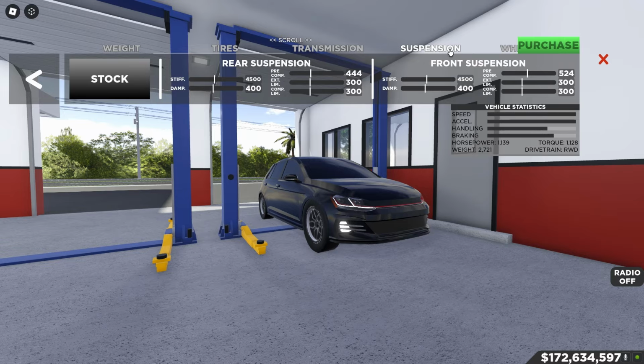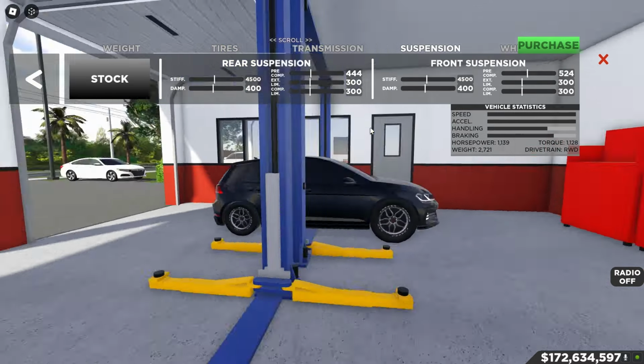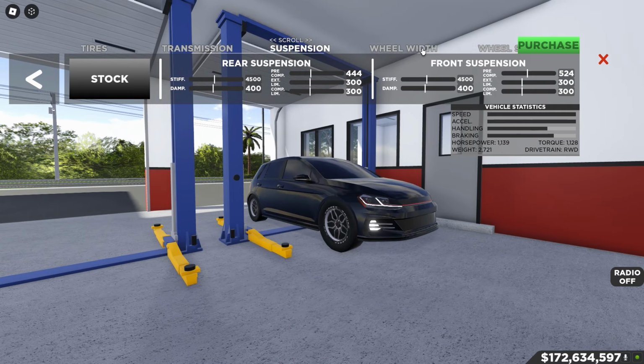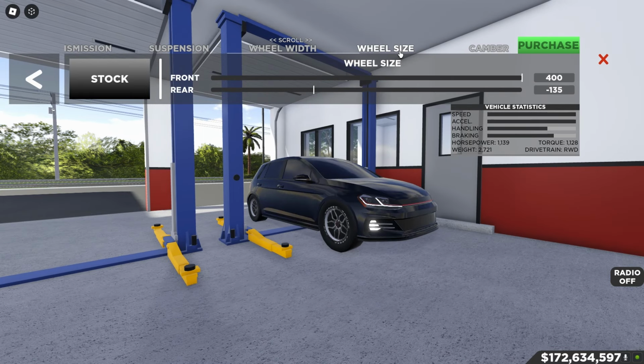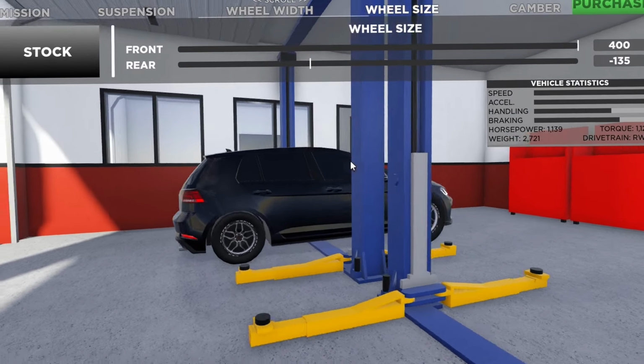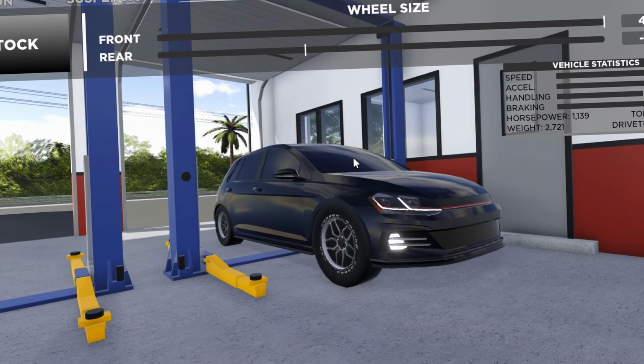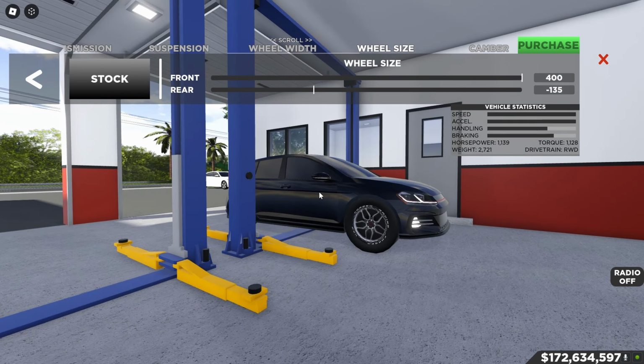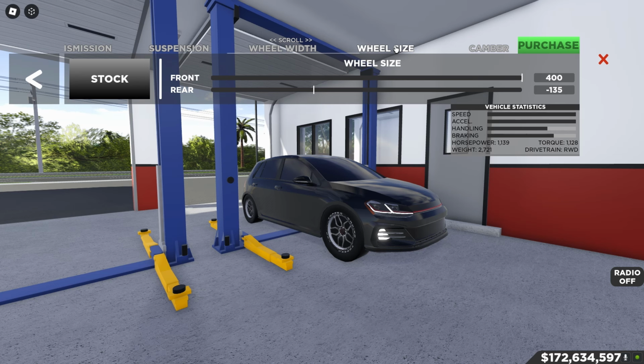And for the suspension, you guys can copy this down here. So you guys can pause the video and copy down this suspension build here. Wheel width, we have stock wheel size. I have it at 400 for the front and negative 135 for the rear. Now I don't know why, but this really helps. I don't know if it helps with the launch or something, but for some reason, man, the bigger tire on the front and the smaller tire on the back really helps with the speed on this thing. I've done a couple test runs with it before making this video here, but yeah, you're definitely gonna want that.